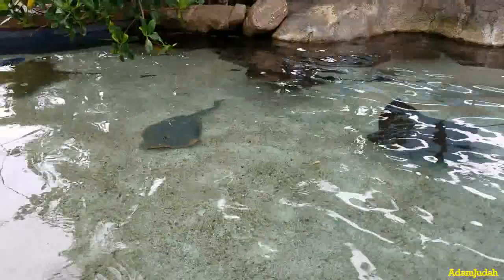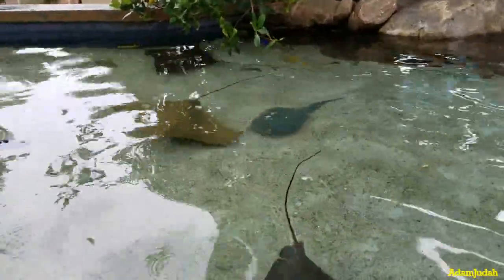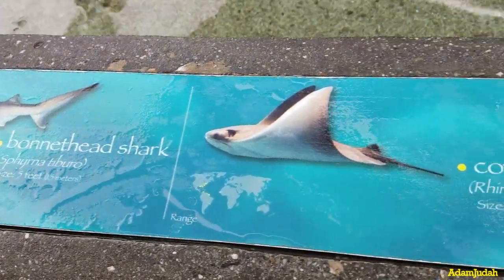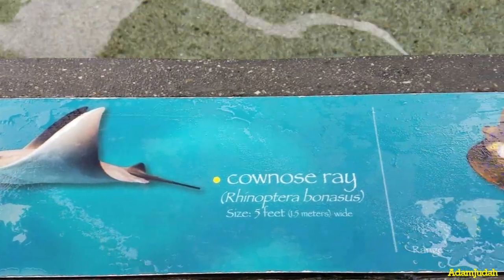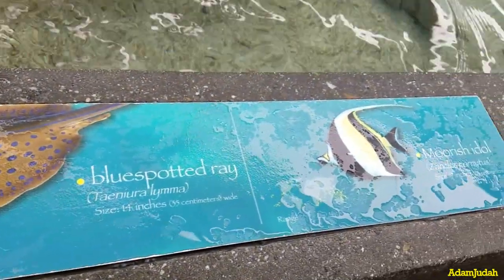Now we are making sure that they're all swimming around. We are making sure that they are all getting some food during each feed. Now both our cownose stingrays and our blue spotted ribbontail stingrays are in fact stingrays, and yes, they do still have their barbs. If you look closely at them, right at the base of their tail, right where their tail meets their body, you will see their barbs.